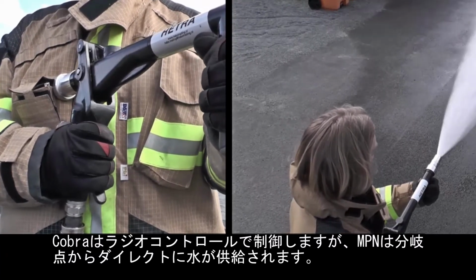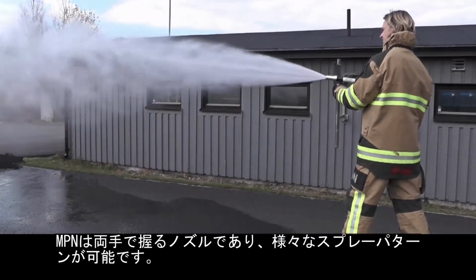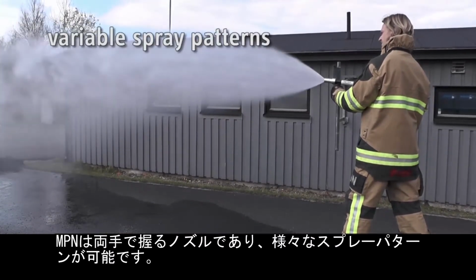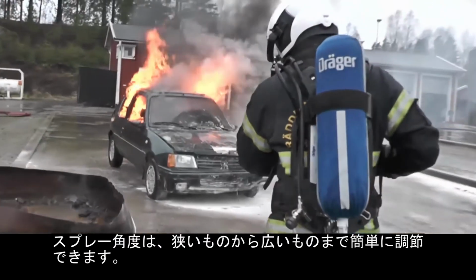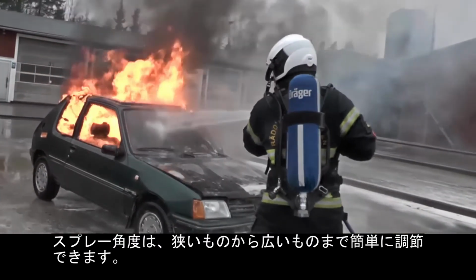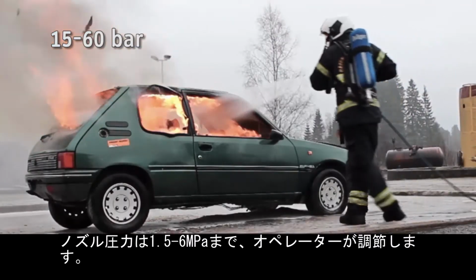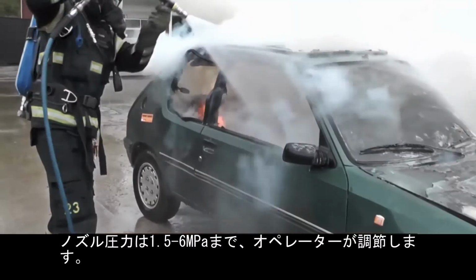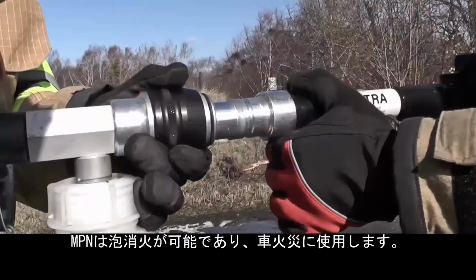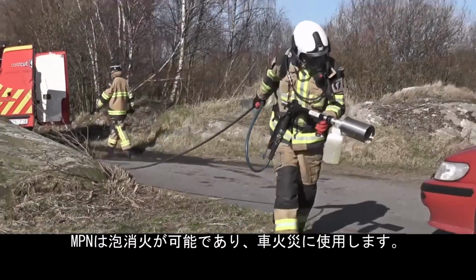MPN is a nozzle which operates by the use of a two-handed pistol grip, which can provide variable spray patterns. The spray is easily adjusted from a narrow to a wide cone and even a flushing mode. The pressure at the nozzle varies between 15 and 60 bar, depending on the setting chosen by the operator. The MPN also has a foam expander which can be used for car and pool fires.